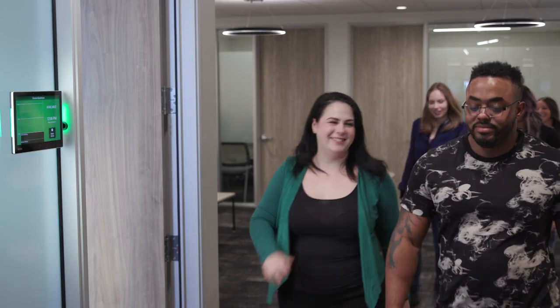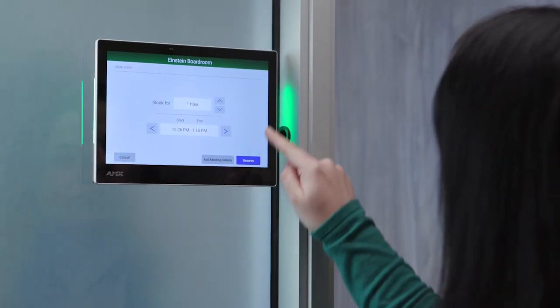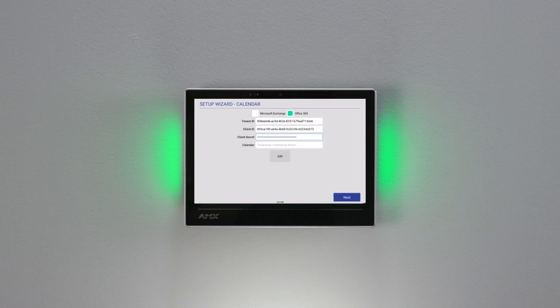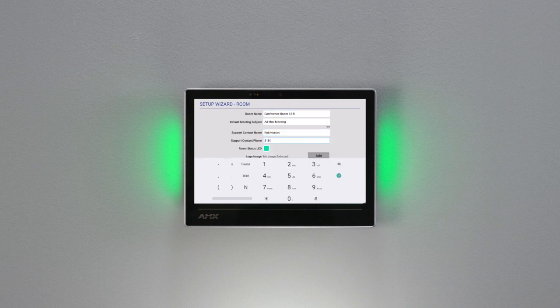The AMX Book Room Scheduling persona offers the most intuitive and elegant room scheduling solution on the market. When using this persona, Varia panels connect directly to Microsoft Exchange, Office 365, or Google Calendar scheduling platforms and include everything users need to locate and book rooms quickly and easily. No additional hardware or programming is required. The simple interface lets you schedule a room right from the touch panel.